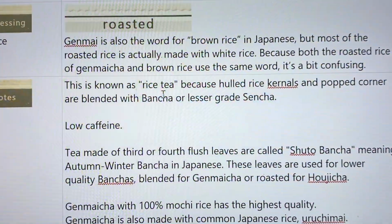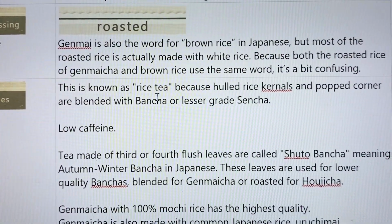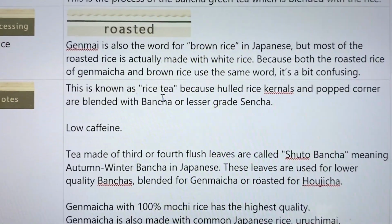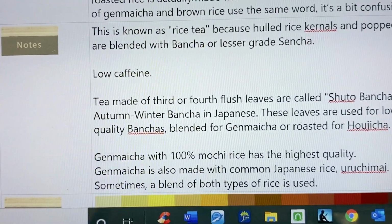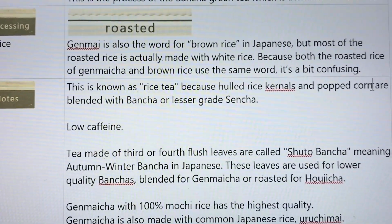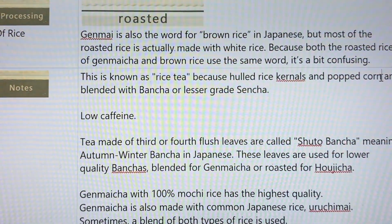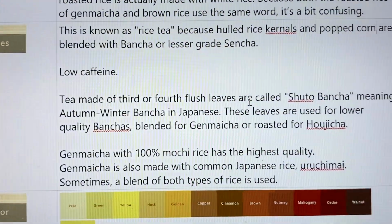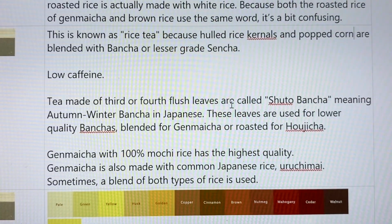So this is also known as rice tea in Japan because of the whole rice kernels and the popped corn. I typed corner. They are blended with bancha, which is a lesser grade of sencha. And so I have a note on that too. There's so much to learn.